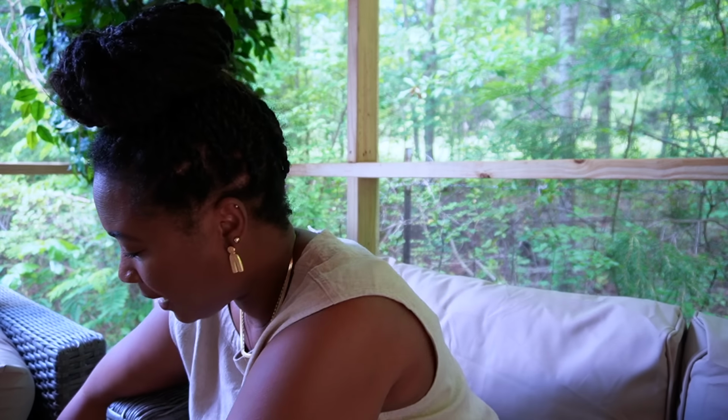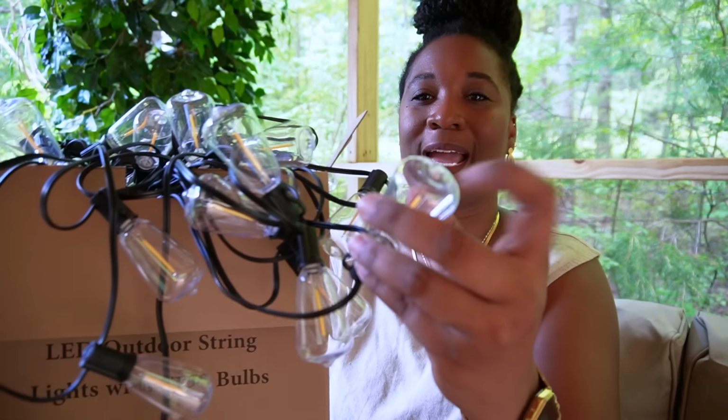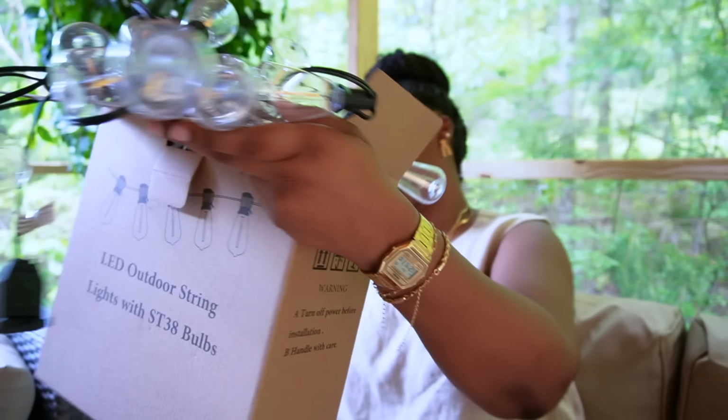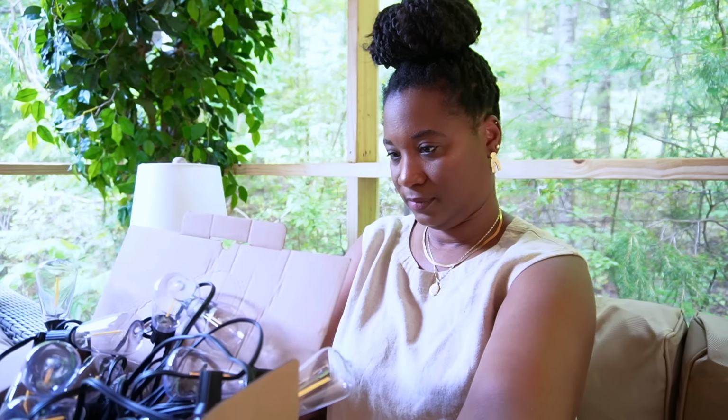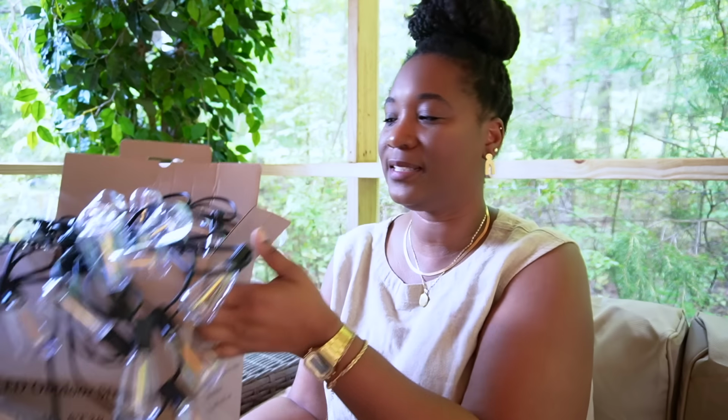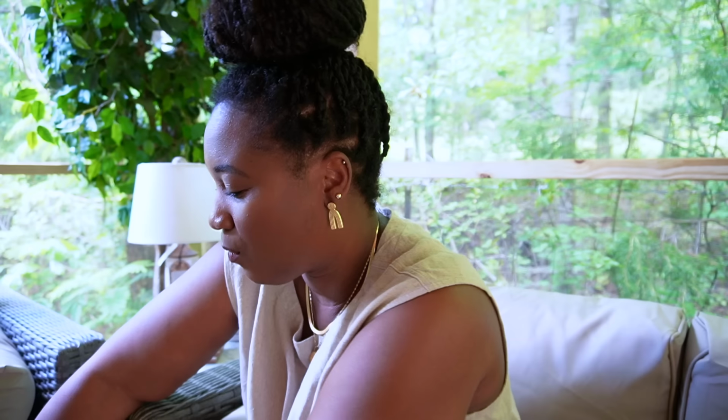All right, so the next thing I got was from Amazon. Of course, I had to get string lights, because who doesn't have a deck with string lights nowadays? Your girl is not going to be sleeping without string lights. So I got the string lights. They look like this. They're shatterproof. This is plastic. They're black and they're the Edison bulb. I think they're 100 feet. I did get two boxes, so I have 200 feet of lights. I really like them. They're very lightweight, which is perfect because I don't want heavy stuff here.